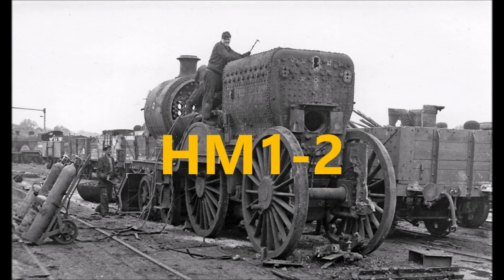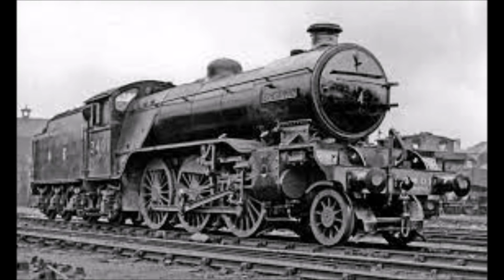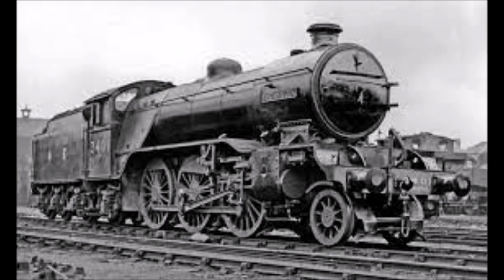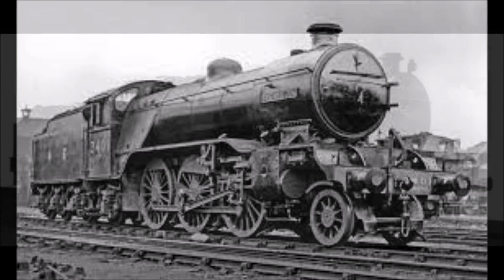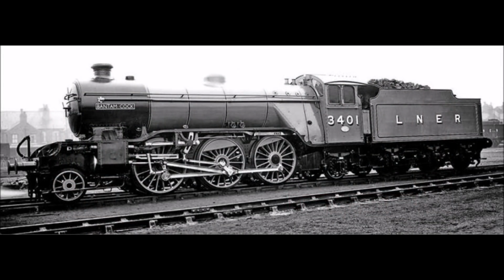Honorable mention number 2. The London and Northeastern V4s. 2-6-2 Prairie Tender locomotives were very rare in the United Kingdom. In fact, only 3 classes of Prairie Tender locomotives ever existed in the country. Those in question were the Midland Railway's failed Patriot, Sir Nigel Gresley's mass-produced V2 class, and his latter V4s.